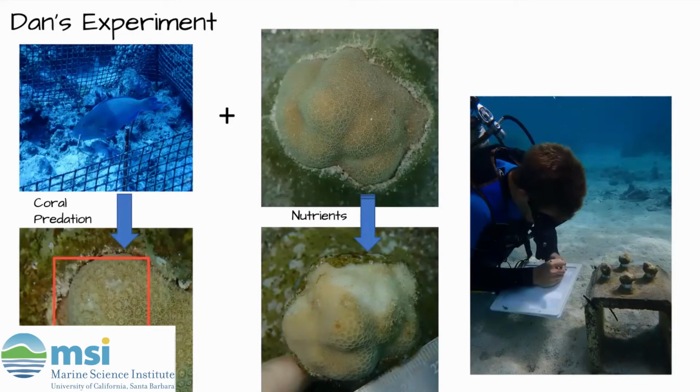For my experiment, I researched how corals on a coral reef are impacted by fish predation and too many nutrients. From past experiments, we have found that too many nutrients harm corals and help algae take over on a coral reef. Fish eating these corals also hurts corals just as you'd expect, because the corals are directly losing pieces of themselves when they are eaten.